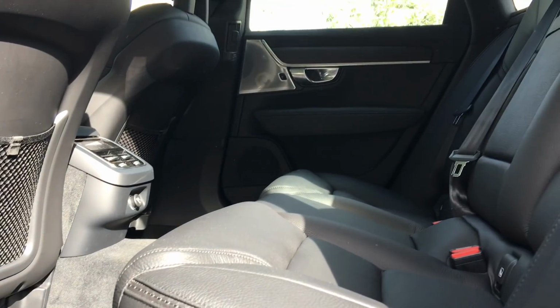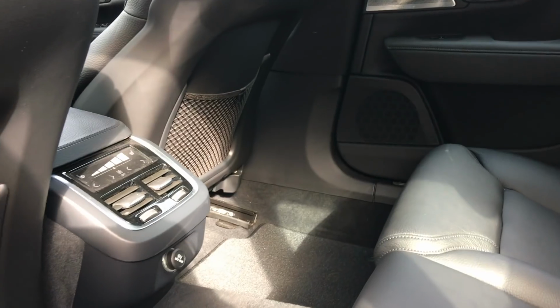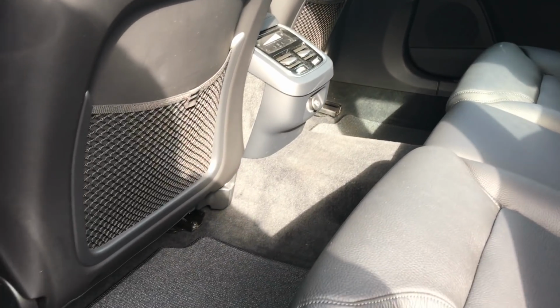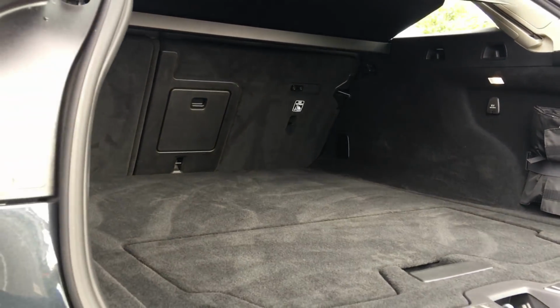There's plenty of room in the back for the outermost occupants, loads of legroom, loads of headroom, and the seats are actually quite reclined, meaning that they're comfortable to sit in on long journeys. However, the middle passenger does have to contend with a huge transmission hump in the centre. Boot space is a good 560 litres, and better yet, it's a nice, wide, flat, usable space.